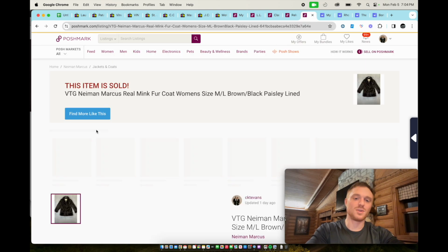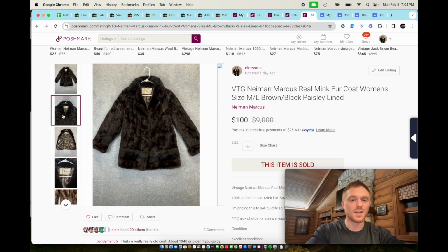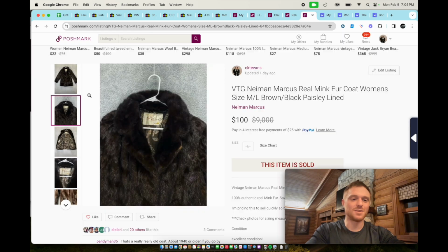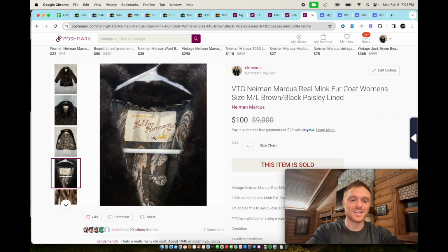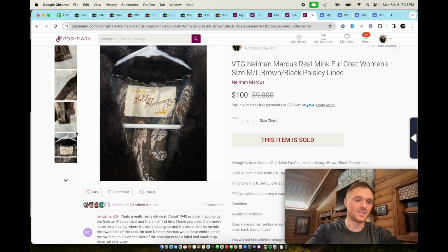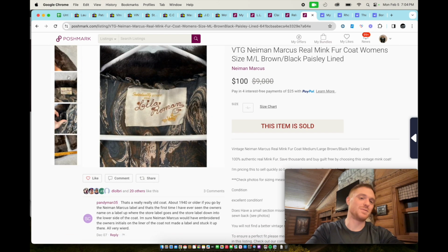Okay, this is a weird one. This is a Neiman Marcus mink coat. It's kind of hard to tell if fur is real or not sometimes if you're not real experienced. But if you take a lighter and pull off a little piece and light it on fire and it smells like burnt hair, then it's real fur. It said Lila Roman on it, but it's a Neiman Marcus jacket. Where's the Neiman Marcus? It says Neiman Marcus on it somewhere.